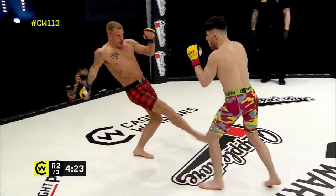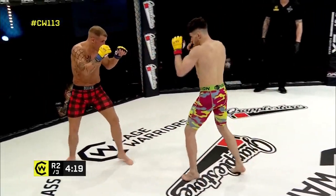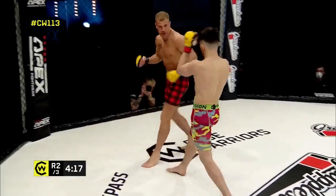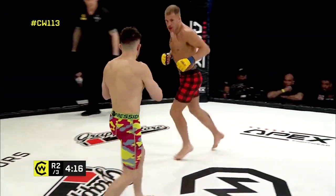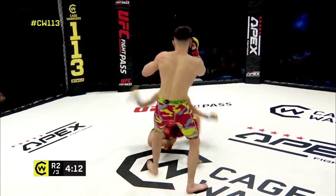You see that reaction. It's always a big telltale sign. If you land a strike, be it a punch to the face or a kick to the legs, and your opponent reacts, they shake their head, they smile, you're better off doing nothing. Whenever you react, it's a little bit of a tell. You can get a read on your opponent.